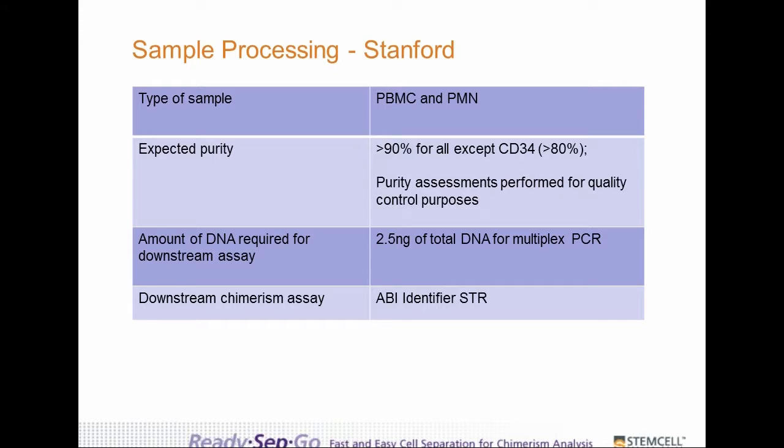They Ficoll their blood and start with both the PBMC fraction and the PMN fraction. Their accepted purity is 90% for all subsets, except for CD34, which is 80%. Again, they don't require a lot of DNA for their downstream assay, only about 2.5 nanograms, and they're using the ABI Identifiler STR kit for their chimerism testing.